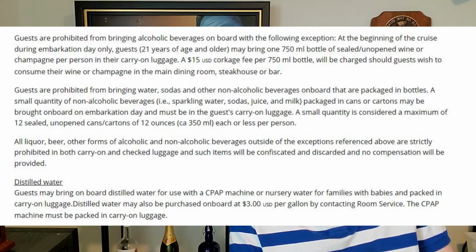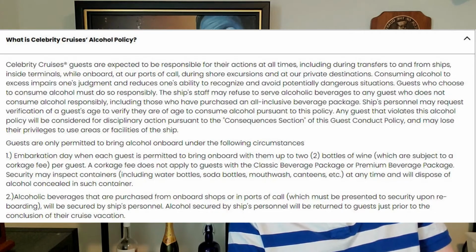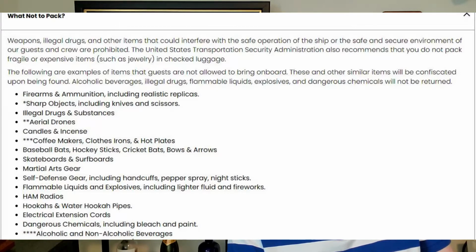So that's Royal Caribbean. Carnival, you can have 1 bottle of wine or champagne per person, or you can also have a 12 pack of soda or non-alcoholic beverage per person. Celebrity Cruises, you can have 2 bottles of wine or champagne per guest, and according to them, I believe it said no sodas, no non-alcoholic beverages, basically. So that's Celebrity.